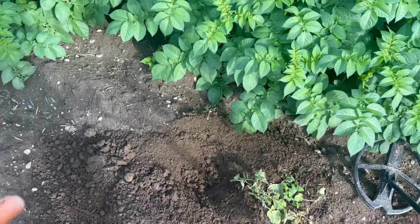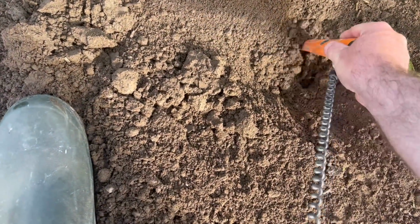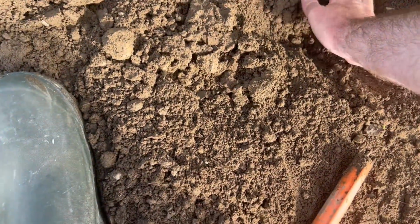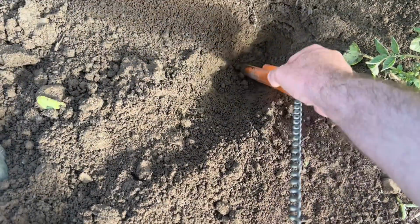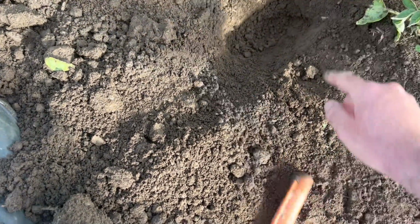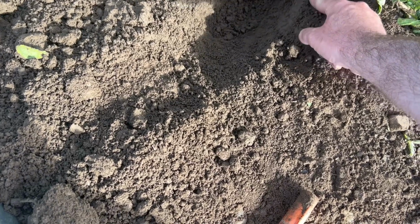I don't know if I'm in the right place here or not, but let's get the pinpointer and find out. I am in the right place, so let's do this gently. Getting close. Oh no, I'm not in the right place. There it is, right there. God, I was miles out with that one. It's a bit of lead.